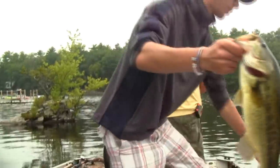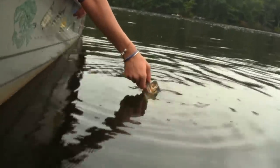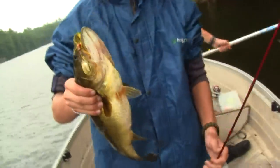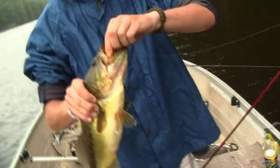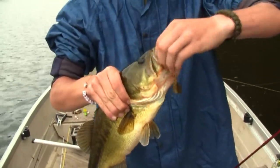Inch bass on the Mepps spinner. Wait, smoochie. Mepps double blade spinner, baby. Chartreuse. Look at that. I can stick my hand in there. He ain't coming off. Got it.